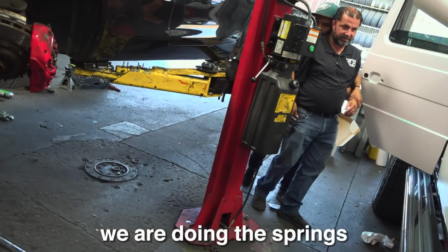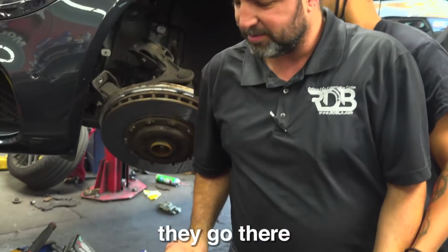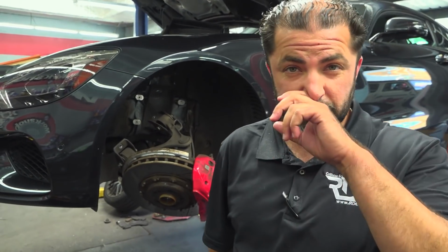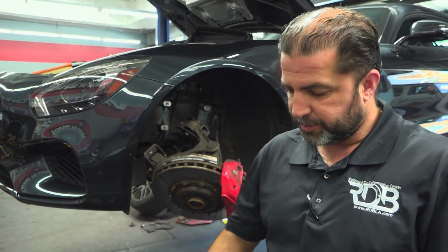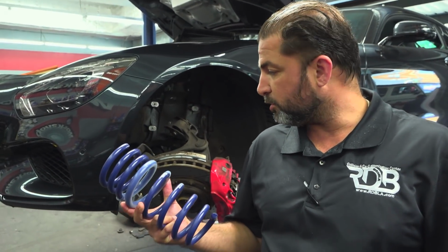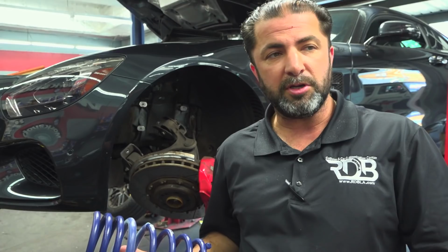Today we are doing the springs. Oh, we have a Mercedes GTS here. This car is in here for lowering springs. So that's what we're doing right now. We have some H&R springs right here that we're gonna install. We actually have 3 in already. Javier is doing the 4th one right over there, as you guys can see on the right side. He's putting it together. Let's go see an update on the last one.